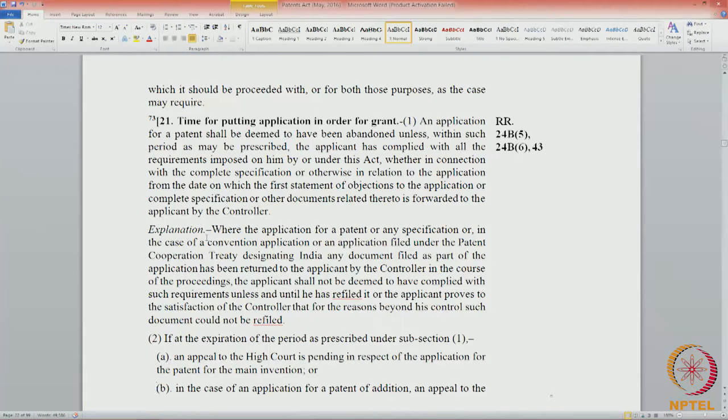So, 11B4 comes in before the first statement of objection is filed. So, the 11B4 is treated as withdrawn. This is the distinction between the phrase "treated as withdrawn by the applicant" under 11B4. That stage is before the statement of objection is issued.